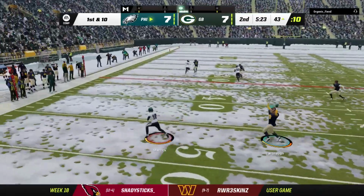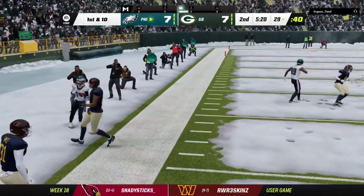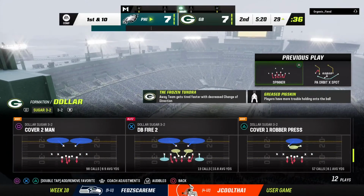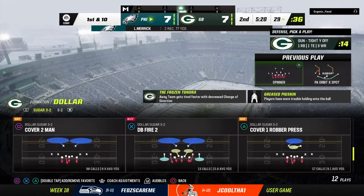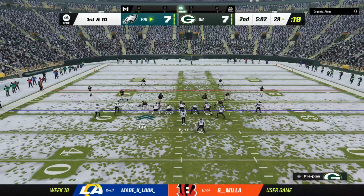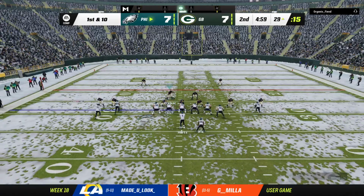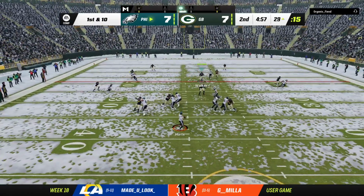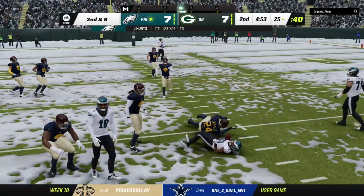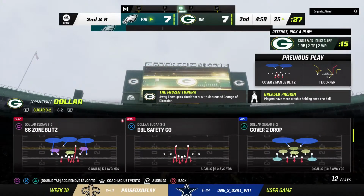Hurts sets up to throw it. Quick hitter here, it's complete. And he is out of bounds, but not before he's inside the 30. Another good gain. That's now 35 yards combined on those last 2 plays. They'll throw on first down with Hurts. Now he'll dump it underneath to his running back, complete. And he's going to get this down near the 25.